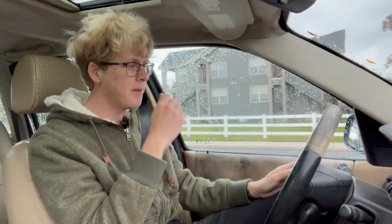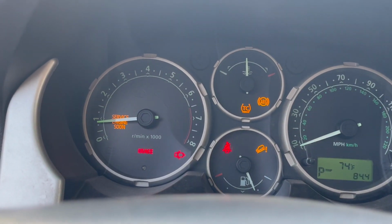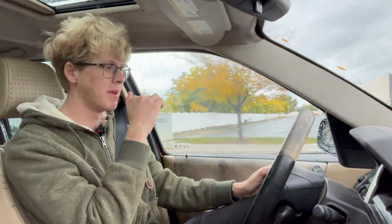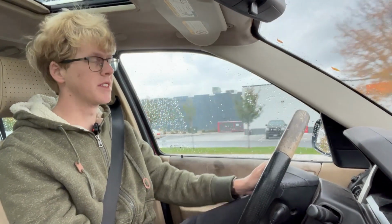So right now, not only do I have the check engine light, but I also have the 3 Amigos, which is a Land Rover thing. 3 Amigos, if you don't know, it's the traction control light, the ABS light, and the hill descent control warning light. All 3 of them always come on at the exact same time. Usually it means something like an ABS sensor or wheel speed sensor or something like that.